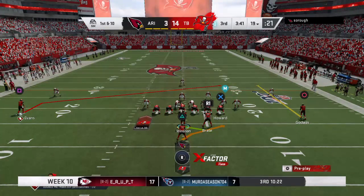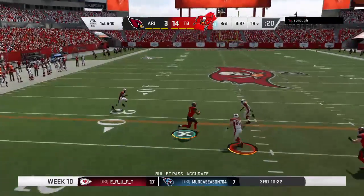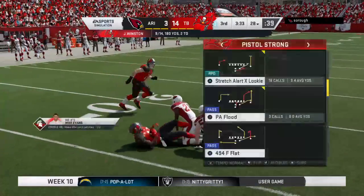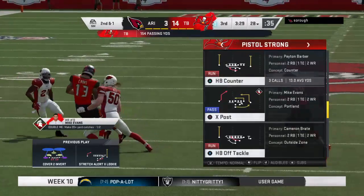Tight end right. 3 down. And this is caught by Evans. A good gain of 9 before he's brought down at the 28. Give him 9 there on the first down completion.